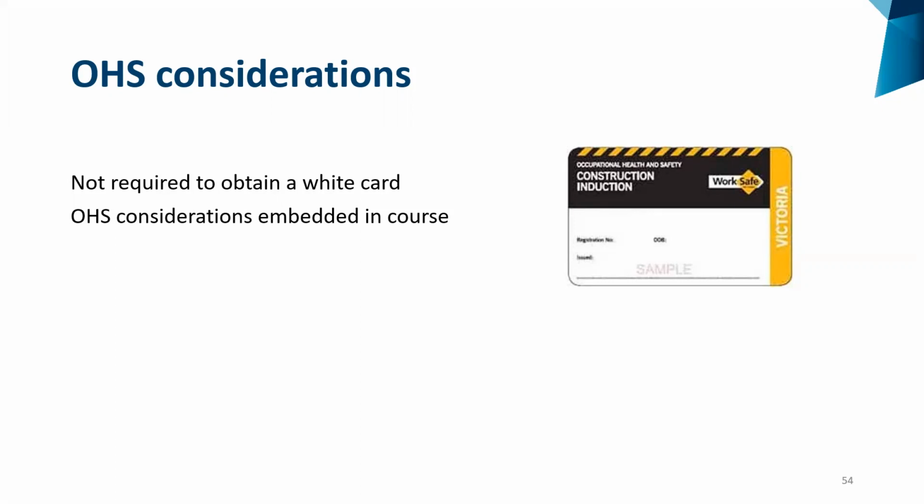They are not able to conduct mandatory inspections for a new pool. So if it's an existing house, and it's a brand new pool, they're not able to do that work because it requires a permit. So this is the 4-year safety inspection. So they don't need a white card, but there are OHS considerations that need to be embedded into the course.